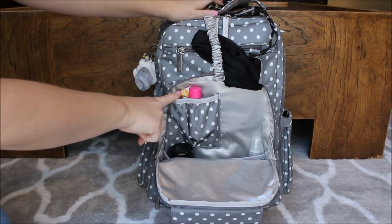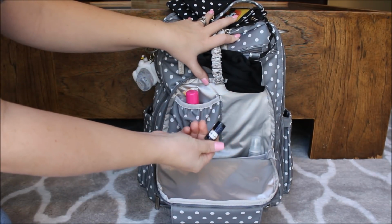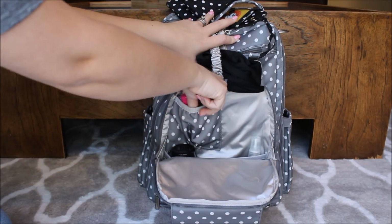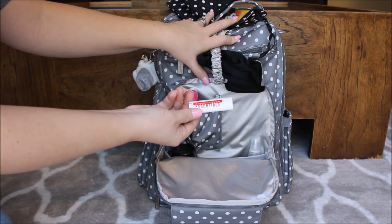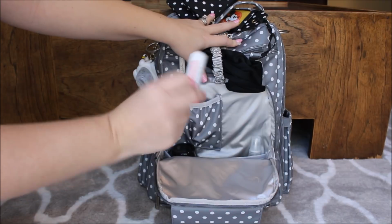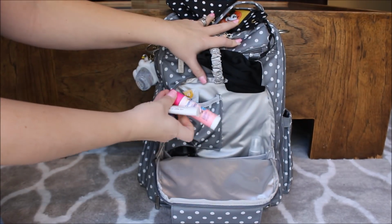Then inside this pocket here at the top, I just have a couple of things. I have a Posh healer stick. I always have one of those for chapped lips or scratches or bumps or bruises. This is an SPF lip balm. It's a Rodan & Fields one that I got actually as a gift, and I really like it. Then I also have a face sunblock in there.